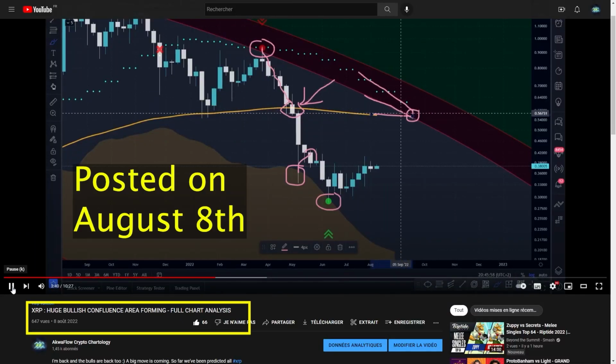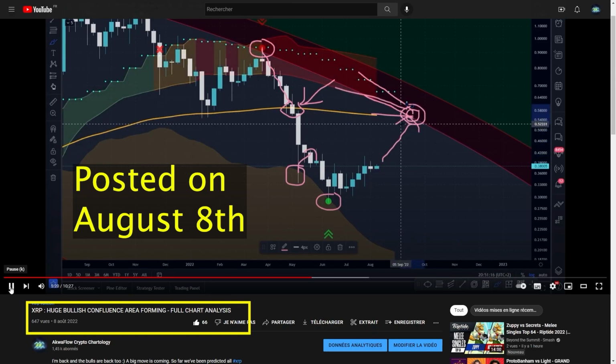We have three lines crossing at the same time, and it increases the probability to see the price being attracted to this very same location in the coming weeks. So do not be surprised if in September or October we go up like this to retest this area of confluence.